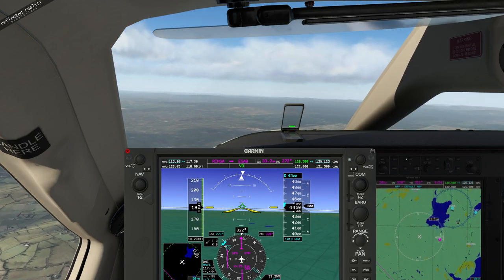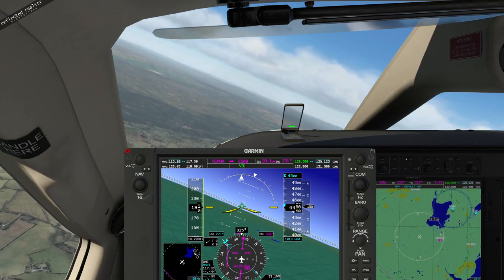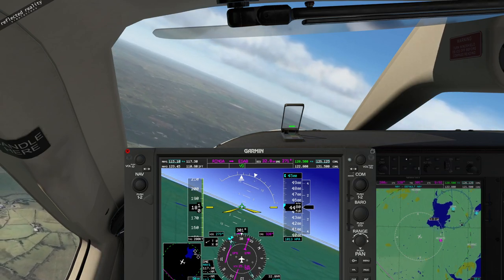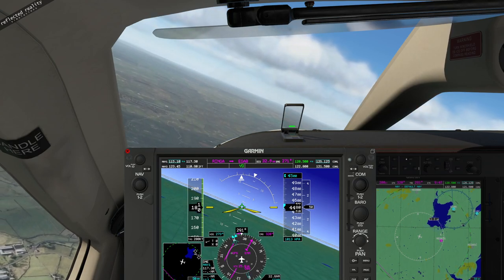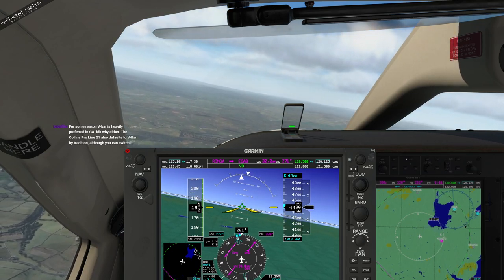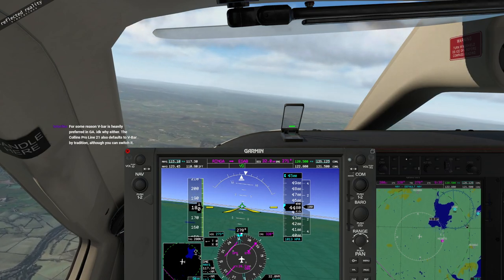So the G1000 V-bar is really quite good for IFR flying, because you can nail your angle of bank simply by looking at the V-bar. You don't have to keep scanning around. It makes it really straightforward. And you've got one angle of bank and another angle of bank. Really straightforward. But you've also got the flight path vector, which makes it much more useful.